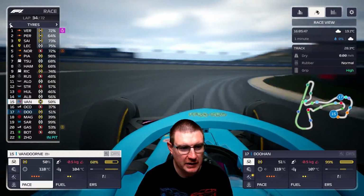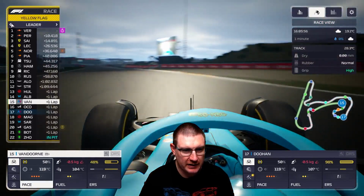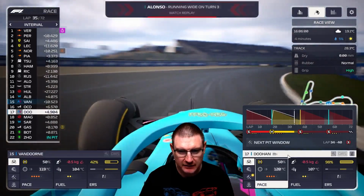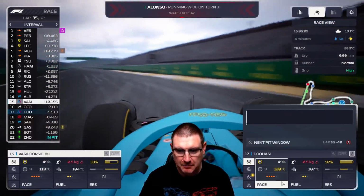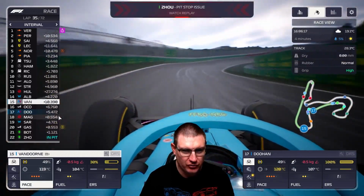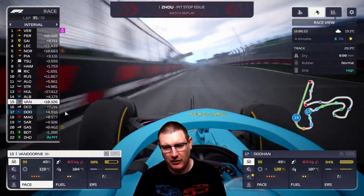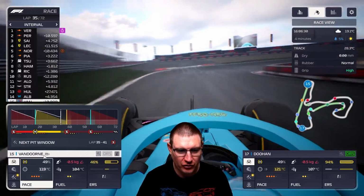Alright, now Sargent has just come into the pits and put on a hard tyre, which suggests he's trying to get to the end. We've got a yellow flag. Gasly, is it? Alonso's run wide, so it's not actually anything too important. K-Mag has caught up to the back of Dylan just during getting overtaken. Doohan is particularly bad at getting lapped, I've got to say. He loses so much time.